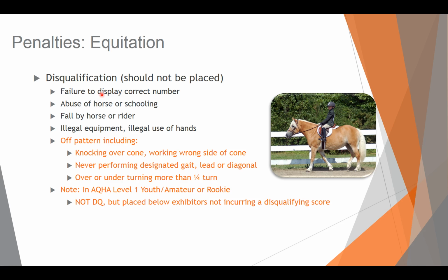Disqualifications are ones where they should not be placed, and these would be in pretty much most of your classes. The ones up here in black are very standard across all of our classes: not having the correct number, abuse or schooling, falling, illegal equipment or illegal use of hands. Those are standard across everything. Off patterns, most of these are the same as horsemanship: knocking over the cone or going on the wrong side of the cone, never performing the gait or lead, or here we also have if they're never on the correct diagonal, over or under turning by more than an eighth.